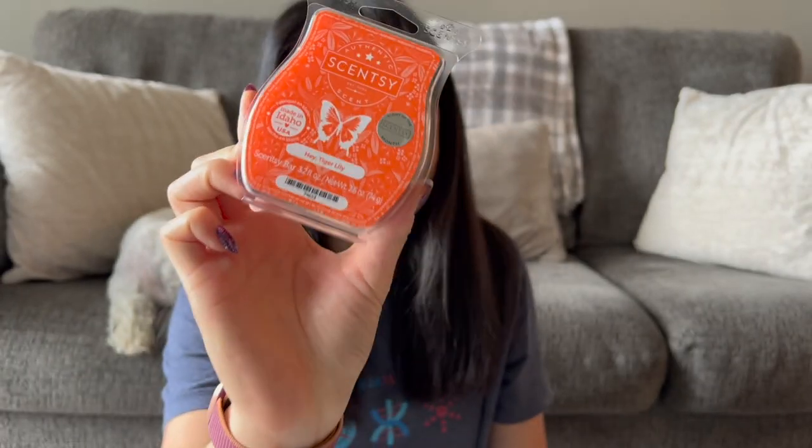I also have Hey Tiger Lily, which I've gotten in every club. It's the reason I started a club, because I really love this scent. It's just so good and such a strong, nice, pretty, perfumey floral. This one is no longer available. I think it's now an Always Get My Bar.